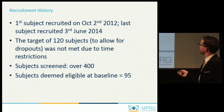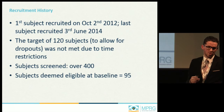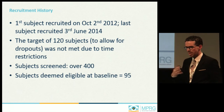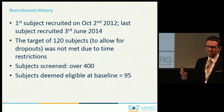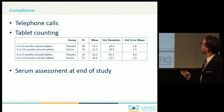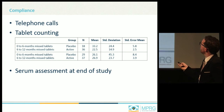Subjects deemed eligible at baseline was 95, so therefore we didn't meet the sample size that we had hoped to get. But you'll see later that it doesn't matter in terms of our power.